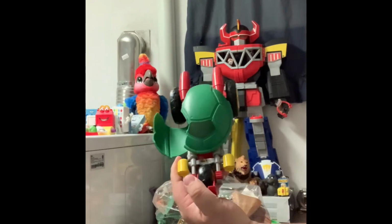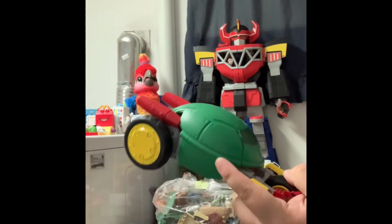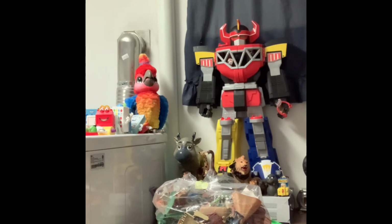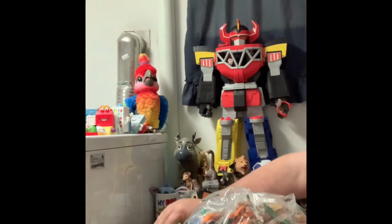Ah. So this is a Ninja Turtle vehicle. It's like a shell motorcycle, and then it closes like that. Let's see if there's a year. Year is covered up by a sticker, so we'll just go with 2016 today. That's okay. We'll just keep going.